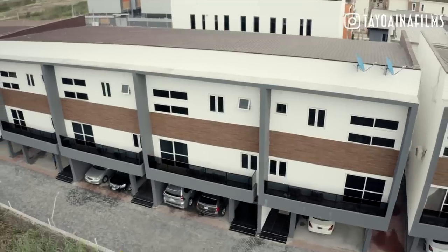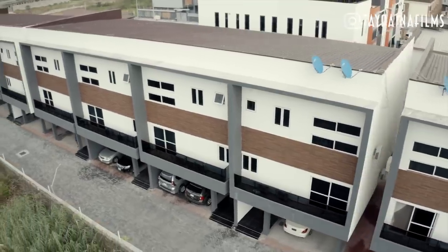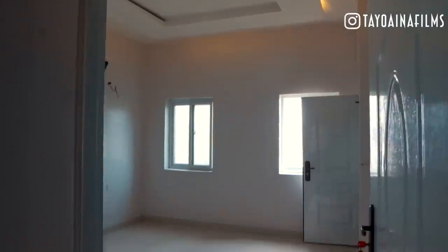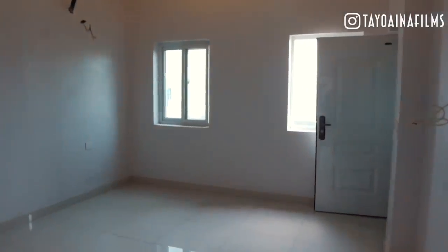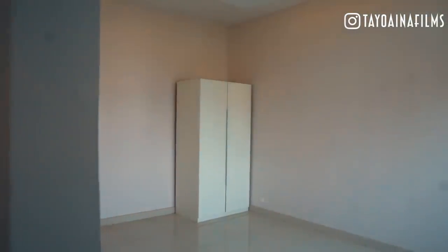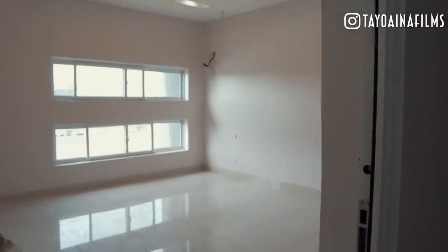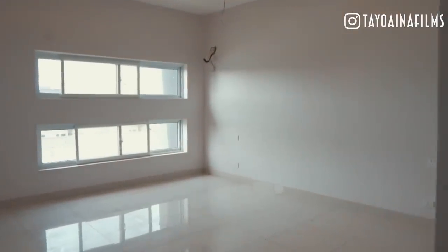Lastly, the topmost floor is where all the bedrooms are. This apartment has 3 bedrooms on the top floor. They are all ensuite and are moderately spaced. The bedrooms have a shower to save space. Only the master bedroom has a bathtub. The master bedroom is the most spacious with a walk-in closet.